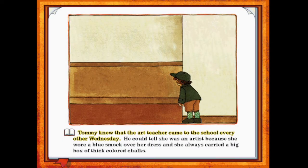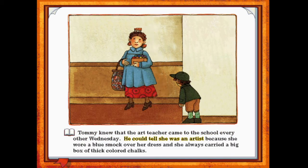Tomie knew that the art teacher came to the school every other Wednesday. He could tell she was an artist because she wore a blue smock over her dress, and she always carried a big box of thick colored chalks.